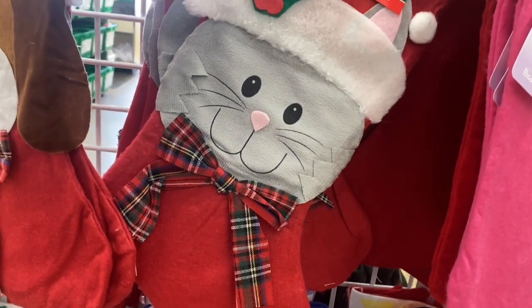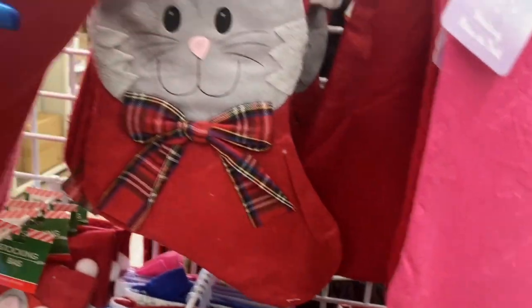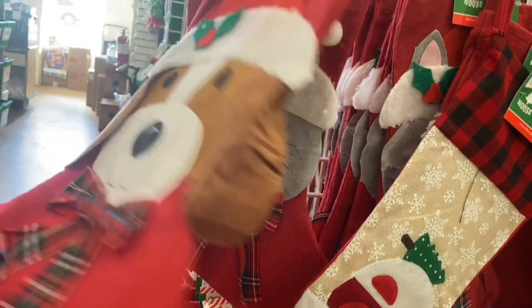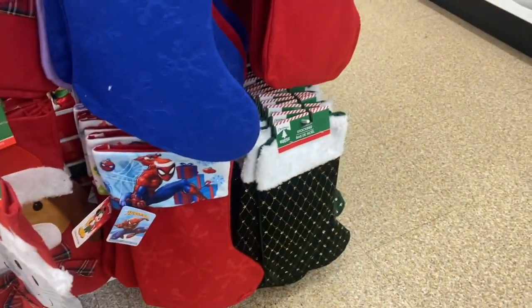So this one over here looks like a rabbit. So those are the rabbits. I think that's a rabbit. And then here's the dog, and maybe that's a cat. I don't know. I'm sorry, that's probably a cat. And here's the dog. Spider-Man. Avengers. Paw Patrol. That's so cute.